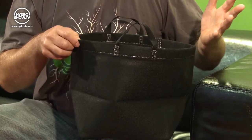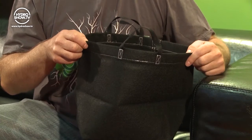He'll be talking to us about the fabric plant containers, which are brand new to the UK market. So why would somebody use a fabric plant container rather than the conventional plastic plant pot? Well, the reason that they would use the fabric plant container is air root pruning.